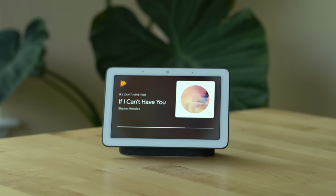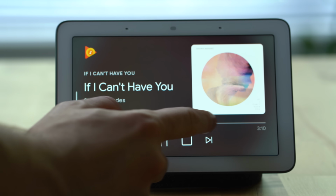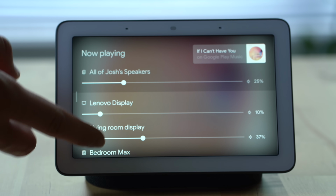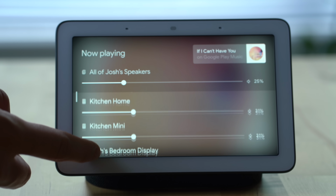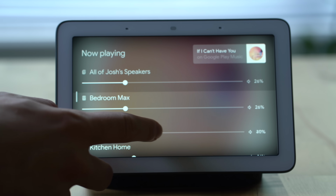Where the Google Nest Hub really shines with music playback is with its display. It'll show you the current artist playing on the device or on a speaker group. It allows you to scrub through the media, play, pause, stop, and skip tracks. Another great feature Google added to the device was the ability to control the volume of the speakers in speaker groups on the Nest Hub's display, which is a really awesome feature if you have a multi-room audio setup like I do in every room of my residence.